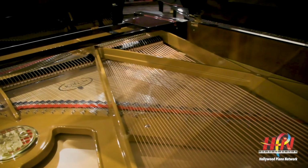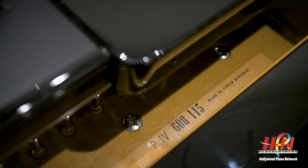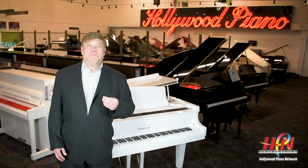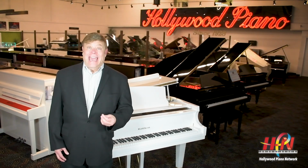So today we're going to listen to our friend Renee Vanasse play this magnificent 5'8" Model 4 and listen to the sound. It has a singing, beautiful, lilting quality to it. And she's going to play the Brahms Waltz in A flat.